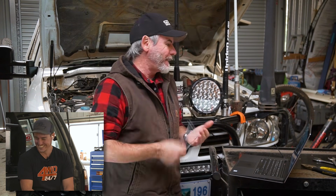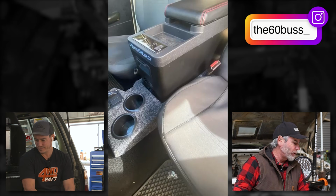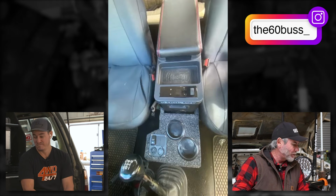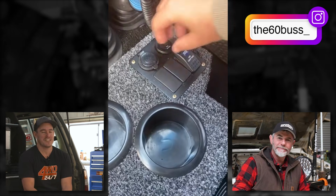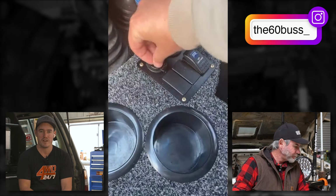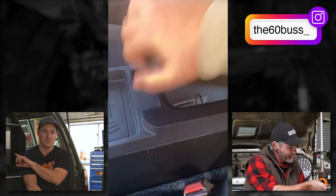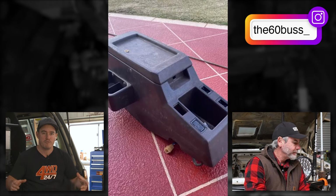Now, look, we've got the 60 bus. He's done himself a DIY centre console fridge. Now, mate, you would be frothing over this because you live and breathe by your centre console fridge. I do. I still think that is one of the coolest mods ever. There's nothing like it. Old Sooty, he's got one, of course. But see how he's used the original mounts. That's exactly what I did on Sooty when I built this one here. I used the mounts off the original centre console to build a platform to put your fridge on.